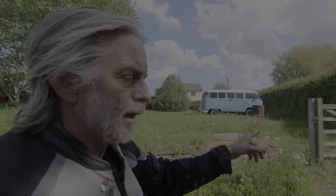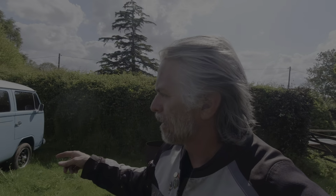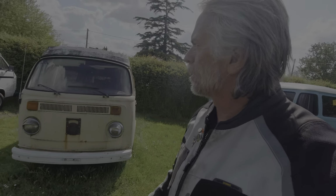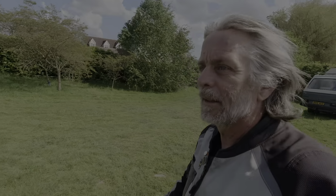This is unbelievable. I just came on the road down here and I saw this. I think this guy is selling Volkswagens, vans and everything. I used to have one like this many moons ago. And he's got plenty. This might be good because Kelly and I have been thinking about getting a camper van. And this might be the place to get one.